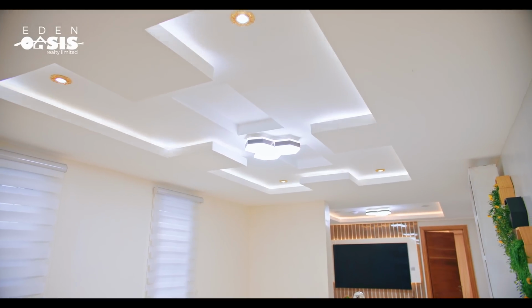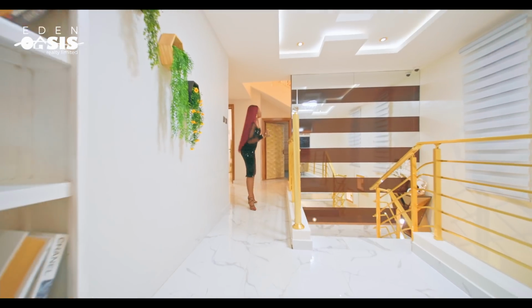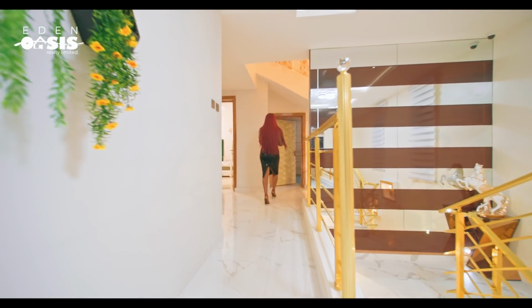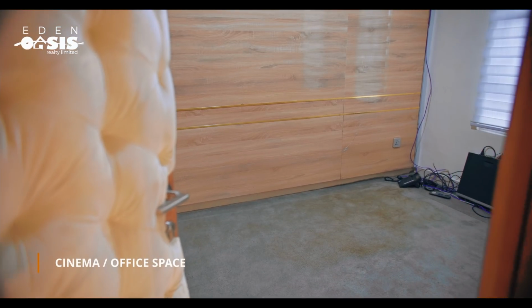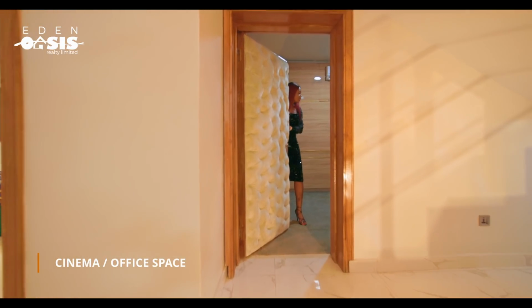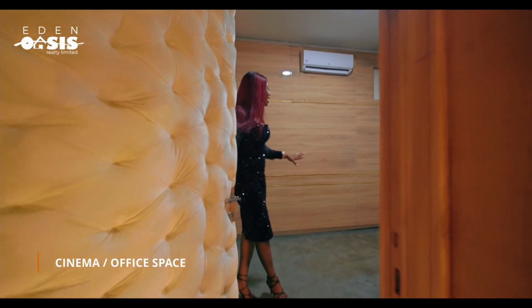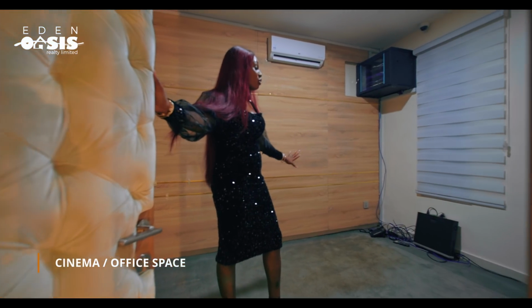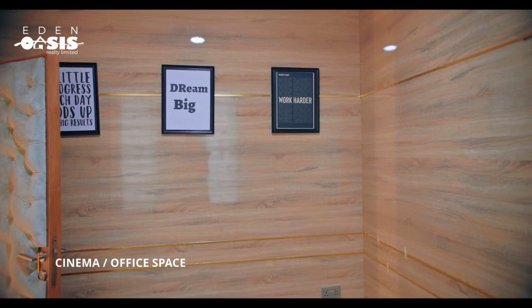an office cinema kind of room. It's up to you to decide. Well, I think a cinema would fit right here. So it's already padded. Yes, it's already soundproof for you. So you can just put in your chairs. We can have about four chairs in here. We already have the projector all around. It's up to you to decide what you want, but it's already soundproofed.